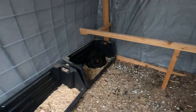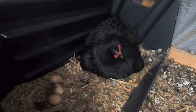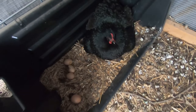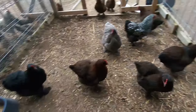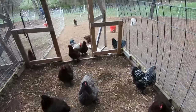So look how big this girl made herself. Can you see how big she is? She's not that big of a bird, but she has poofed up so much. And I don't know if she's gonna like me grabbing these ones, hopefully she's okay. She's got way too many. She can't even pull any more under her. So I need to come and collect eggs, obviously. We've got quite a few. But it just made me laugh.